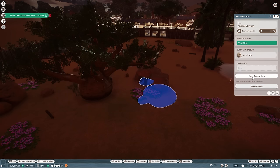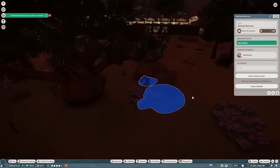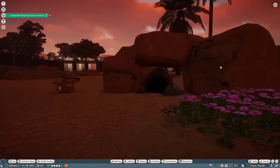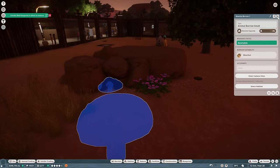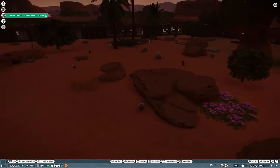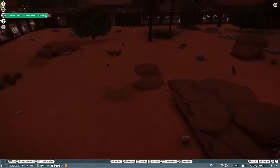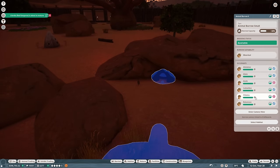And then aardvark burrow 2. And this one does have an aardvark in it. Although now I think they're gone. I swear it had occupants right there. Unless they're coming out. Maybe they're literally walking out. But let's rename the other two. So this is going to be Meerkat Burrow 1. I don't know why the aardvarks would be in their burrows because I'm pretty sure they're nocturnal, so you wouldn't think that they'd be in them right now. Oh goodness, I hid these really well. I can't find them. This definitely has people in it.